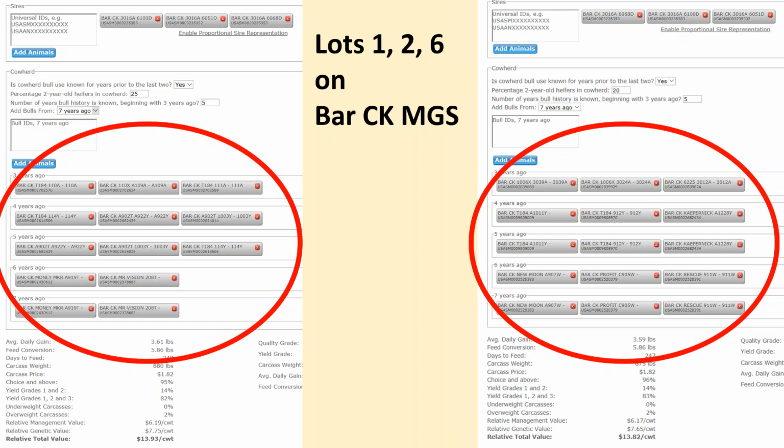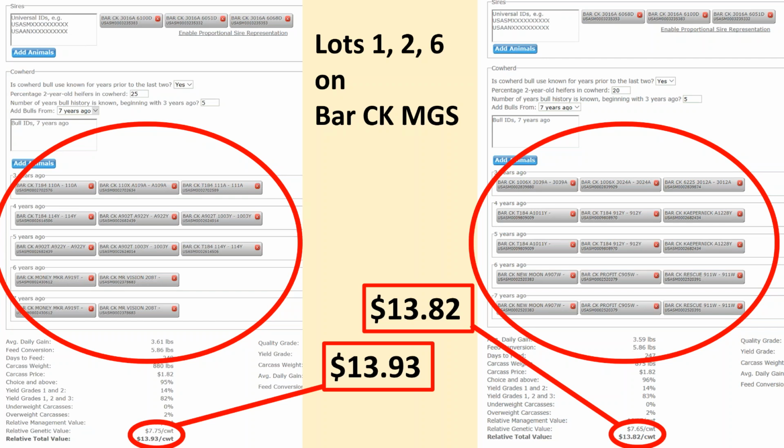I used different sets of bulls, but because there is such uniformity in each individual calf crop at VarCK, and they certainly know what they're striving for, here's what struck me. When I looked at the total relative values of these two independent cow herds, they're essentially the same number. And notice, that is by some margin the largest number I've shown you to this point.